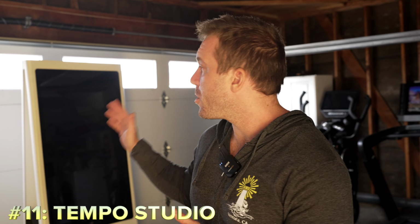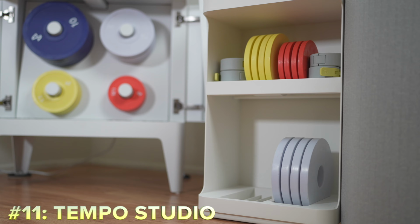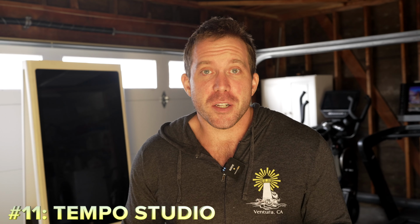And what I like about the Tempo Studio specifically, even more so than the smaller, more compact Tempo Move, is that while you can use the adjustable smart weights that are included with it, so it can automatically record your reps and the weight that you're using, you can also just use your own dumbbells. And since I have so many dumbbells in my garage, I just really like having that option.